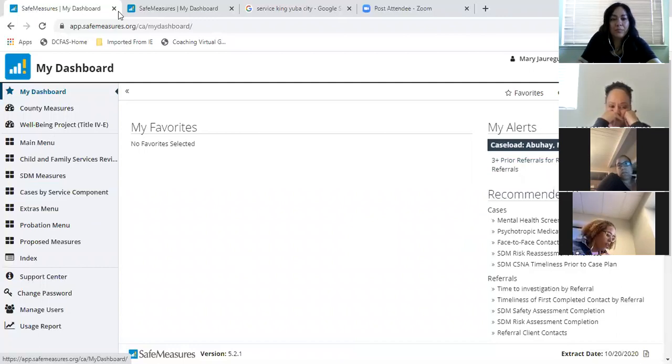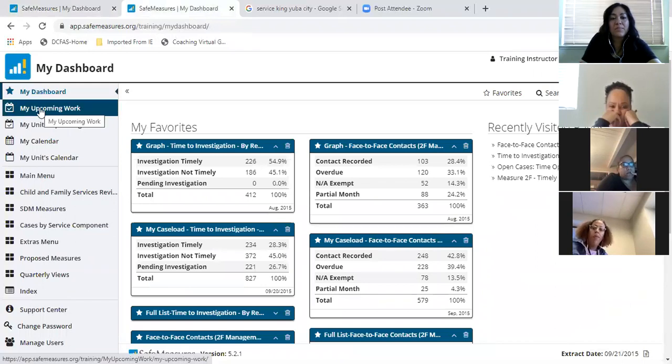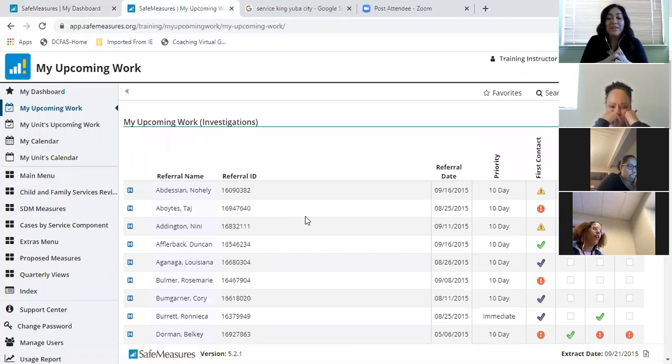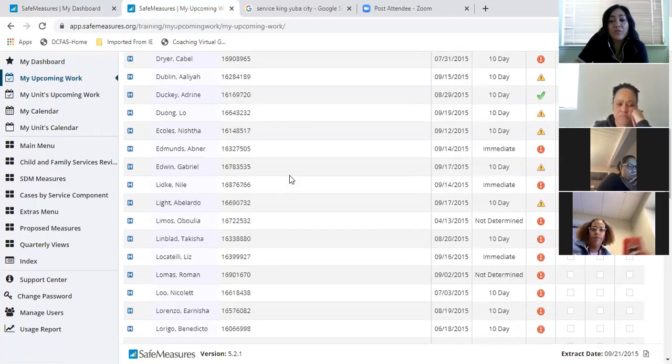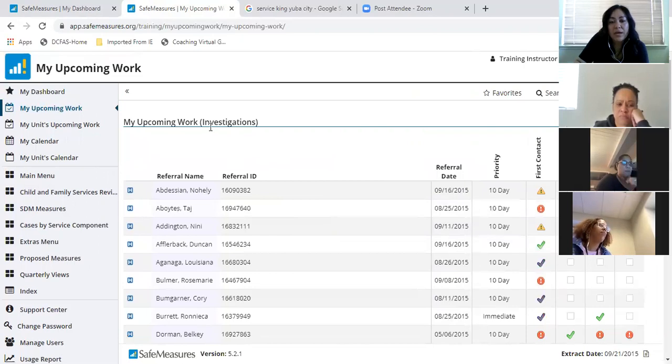And I'm going to go back to the training site because I want to move into my upcoming work, which is what you as social workers, this is what you would see. And this is the meat and potatoes that I think is going to be really important for you guys to use on a daily basis, because this is like a one-stop shop of all of your cases, or referrals, I should say. So the way it's broken down is the top, it'll break it down by investigations, which is to us our referrals.